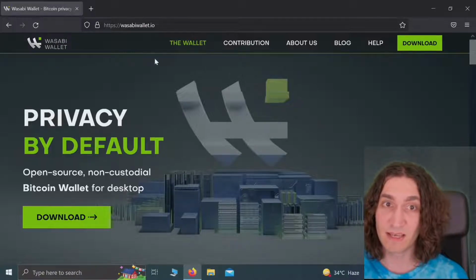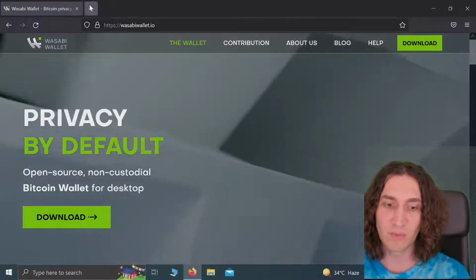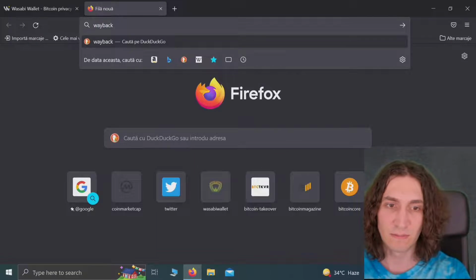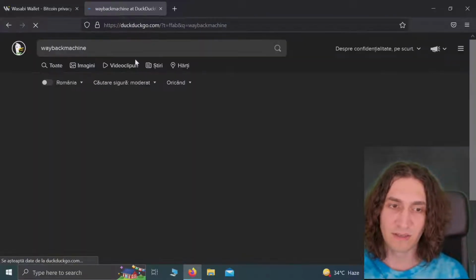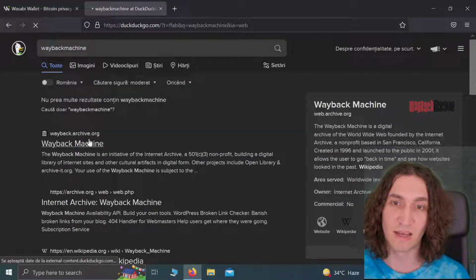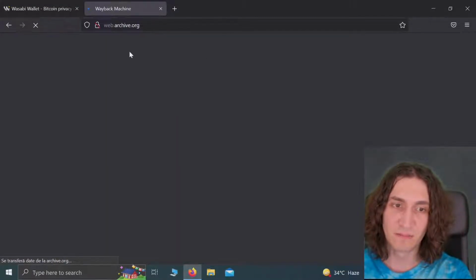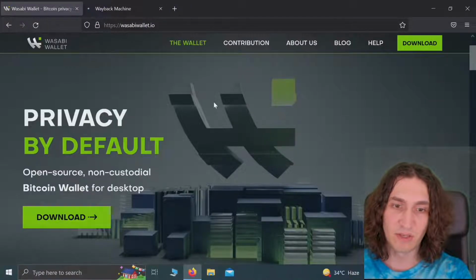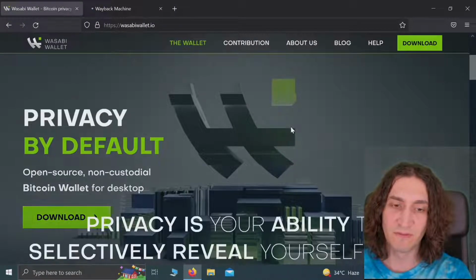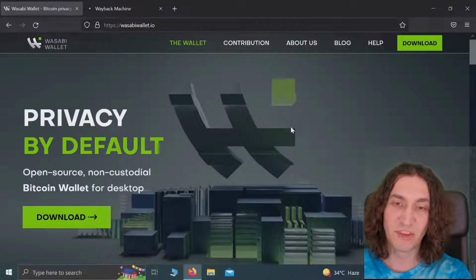But it's been quite a day, and as you can see, if you go to wasabiwallet.io, the website has changed to fit the new logo. If we go to the Wayback Machine, we're gonna go right now, so you can see that there's a difference between what the website used to look like and what it looks like today. I hope it's gonna load faster. And we're going to download Wasabi 2.0, which is the first mainnet version of the software. It's allegedly and admittedly not finished yet. There's always something to polish and there's always something to add.